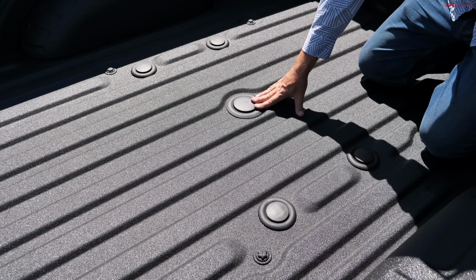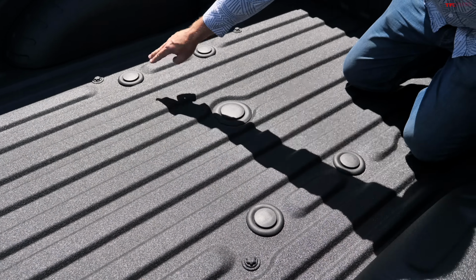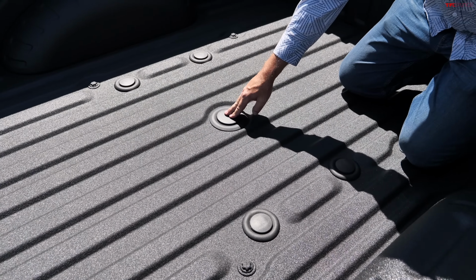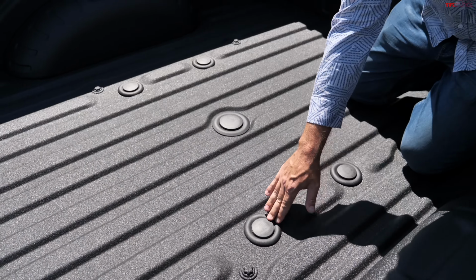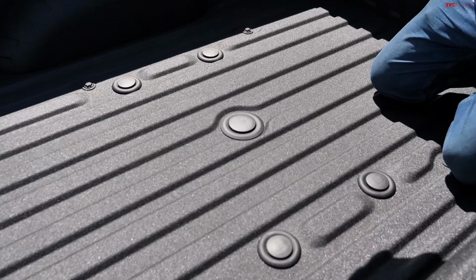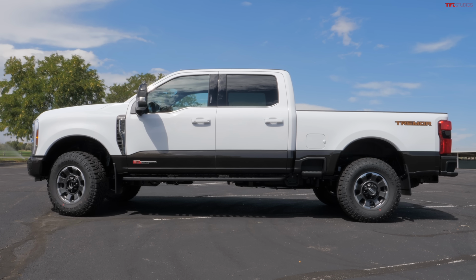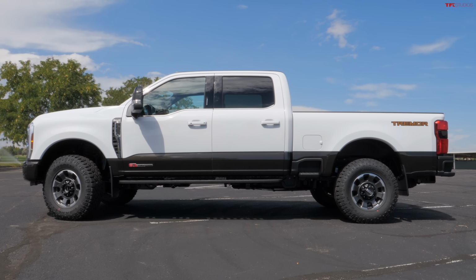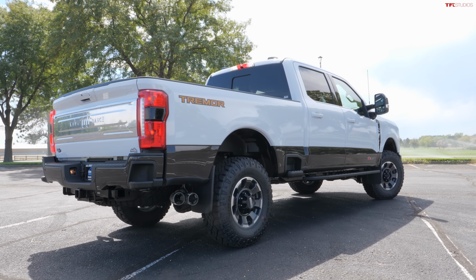Of course, this is optional, but it's here and it's really well integrated. This is where you could install either your gooseneck ball or your pucks for your fifth wheel attachment. And the fact that this bed is about 6 feet 10 inches long, it's long enough to actually clear most fifth wheel trailers when turning.